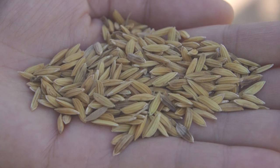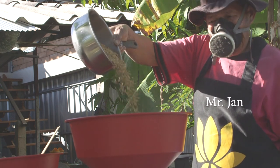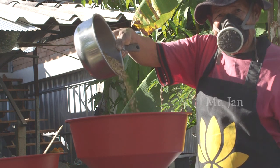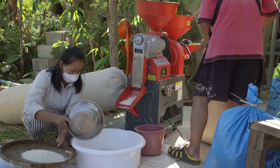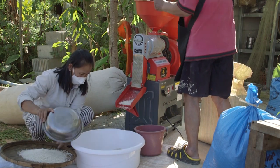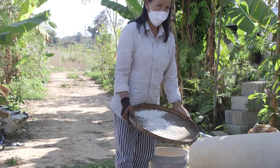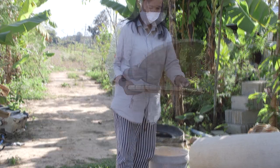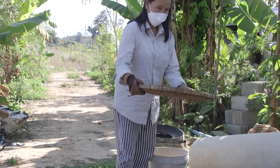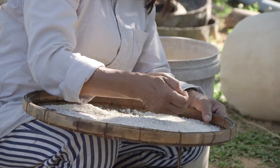Yeah, let's go. Here we're looking at sticky rice, the unfinished sticky rice at this point. Here, Mr. Jan is actually pouring the unfinished rice into their new machine. So what is taking place now is the rice will be removed and put on a wicker screen. And then she will sift this, as has been done for thousands of years the same way. What it does is separate the impurities from the rice. So she'll be able to pick out the impurities and get rid of it. It's another way of purifying the rice.